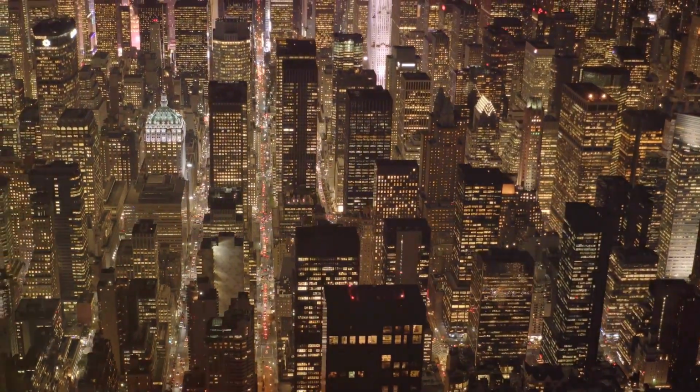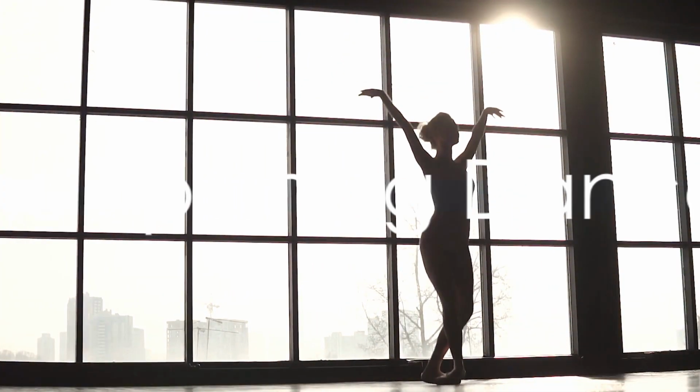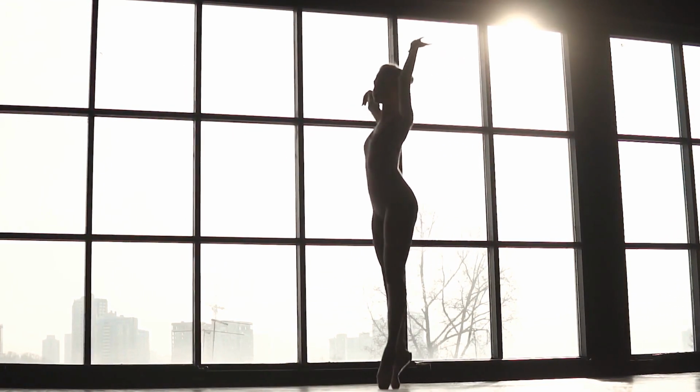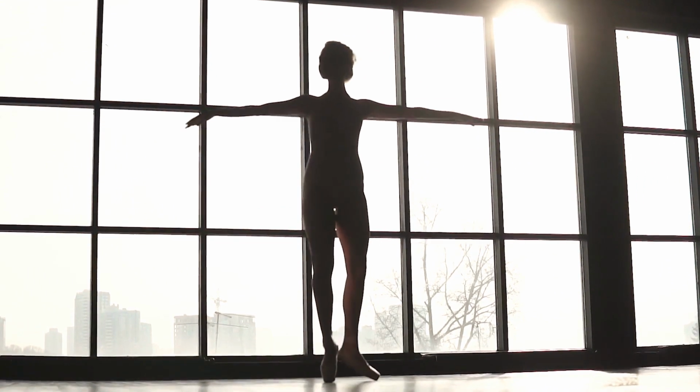Prepare to challenge your mind as we dive into the world of optical illusions. At number 5, we have the spinning dancer. This captivating illusion presents us with a silhouette of a dancer, seemingly spinning in place. But here's the catch: is she turning clockwise or counterclockwise? The fascinating part is the dancer appears to change direction. One moment she's pirouetting to the right and the next she's twirling to the left.